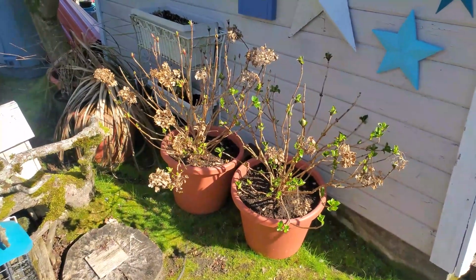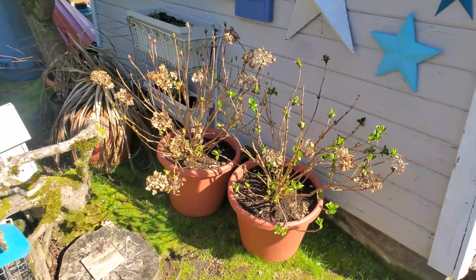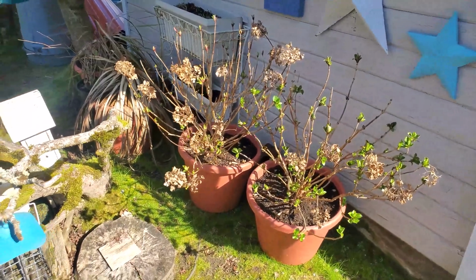Now these were from Bailey Nurseries. These are Endless Summer hydrangeas, reblooming hydrangeas. Beautiful. They bloom all summer long. We're so glad we got those. I can't wait to see those bloom.